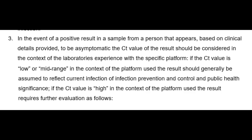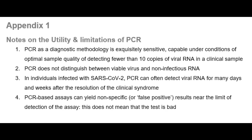But just to give you an idea what it's about, here is a section where it talks about what to do if you're testing positive, but the person is asymptomatic. And it then outlines a whole series of follow-ups to perform instead of just sending it on as a positive test. Yeah, I'm in the midst of the document.